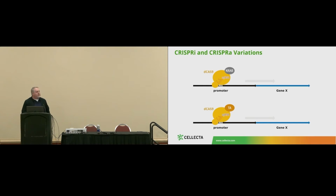With respect to the CRISPR approach, as most of you know, CRISPR knocks out genes. It uses a nuclease, Cas9 nuclease, that binds to the DNA and then cuts the DNA, and that introduces a frameshift mutation in the gene, which knocks it out. But there are newer variations to the system.